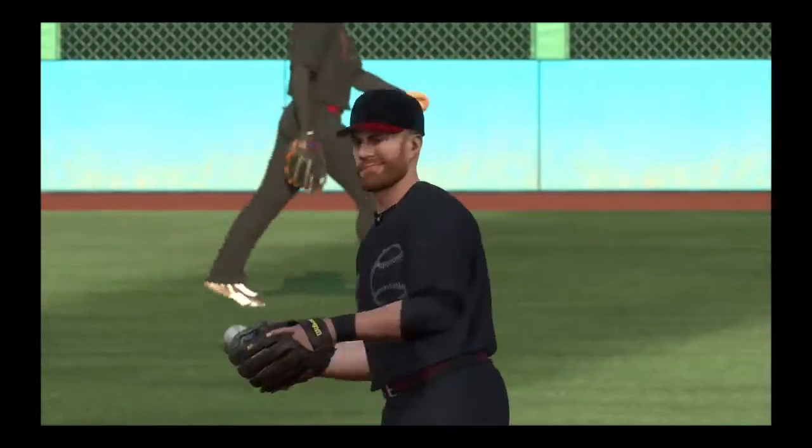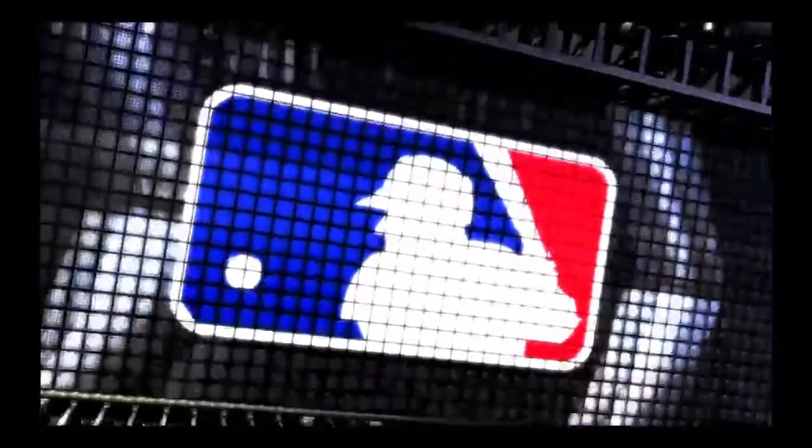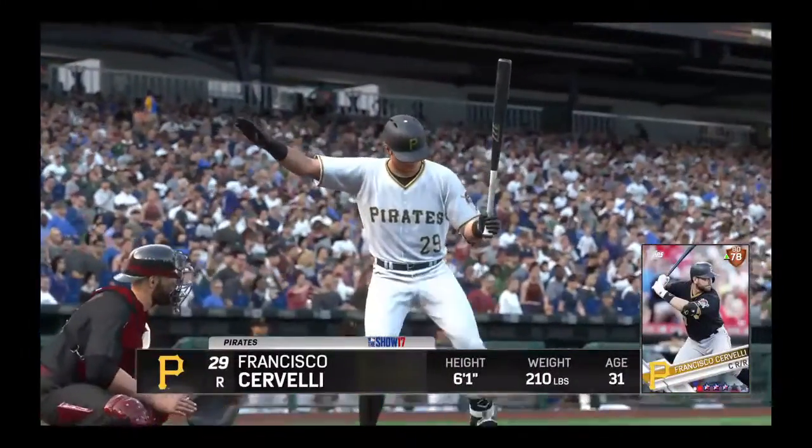All right, here's how the visitors are lining up defensively, courtesy of Majestic. And I'm looking at the shortstop, Zack Cozart. This guy catches the ball. Overlooked. He's not really flashy, so there's not going to be a lot of fanfare following him, but he makes all the plays for you. Here's the catcher, Francisco Cervelli.